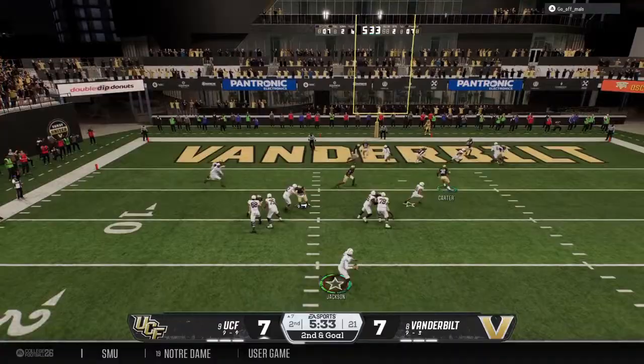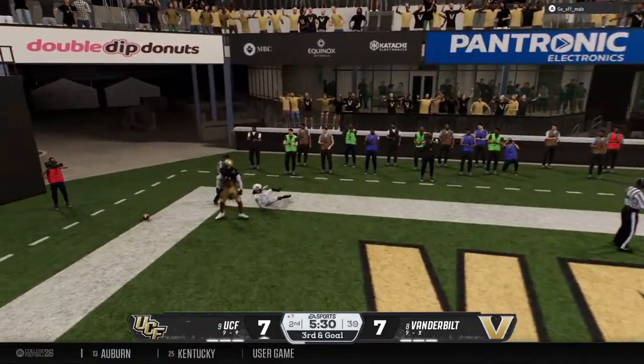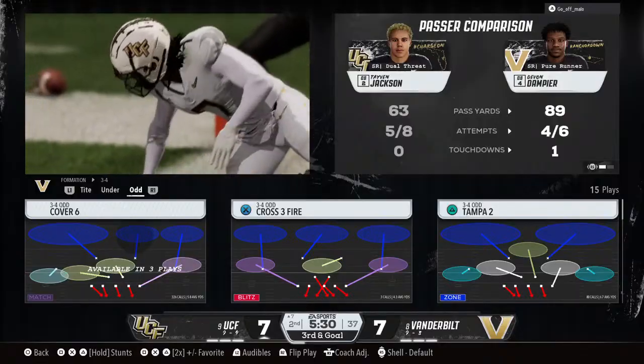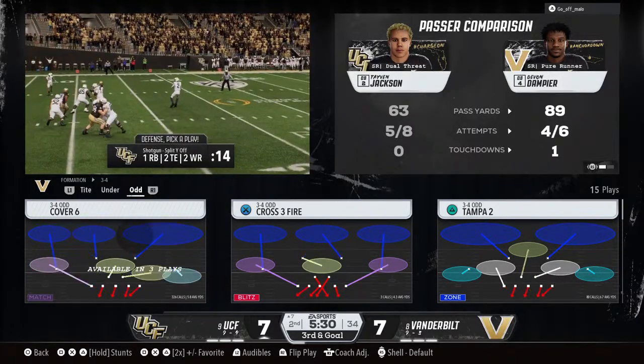Looking to throw. It's Jackson. Launching one to the end zone. Oh, and he can't hang on. What an opportunity to score there. Instead, incomplete and 3rd down.